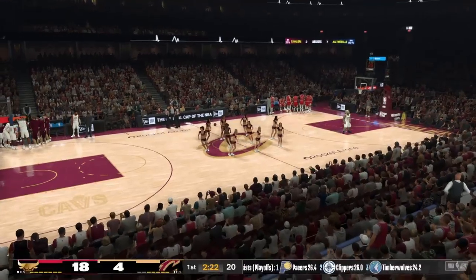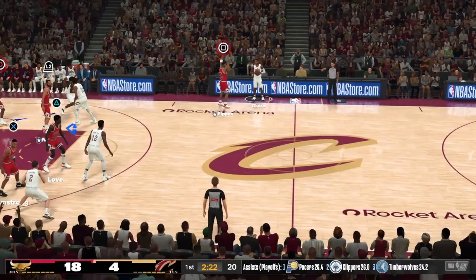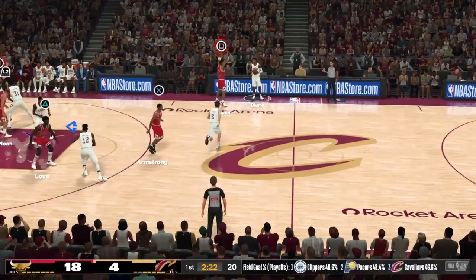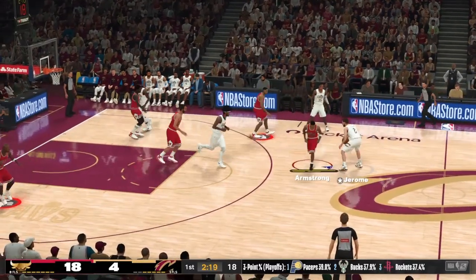And a new group getting ready for the Cavaliers. Hunter's checked in for Mobley. Okoro comes in for Strus. Green's checked in for Mitchell. And Jerome subbed in for Darius Garland. Here's Jerome.